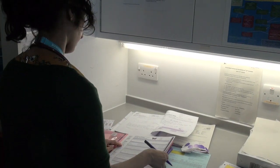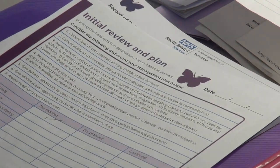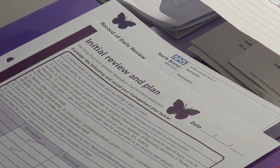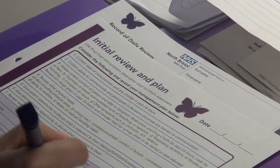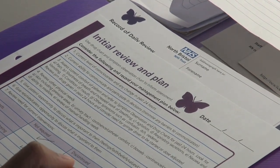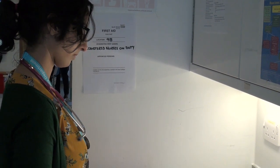Turn the sheet over and complete the initial plan on side 2. This guides the staff in how to care for the patient now. Give a plan for whether you want to continue with oxygen, blood glucose monitoring, fluids. Does the patient need a syringe pump? Do they have uncontrolled symptoms?